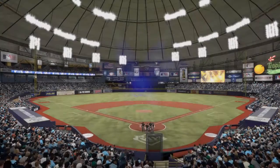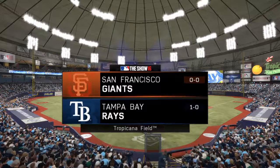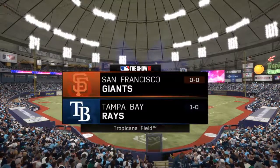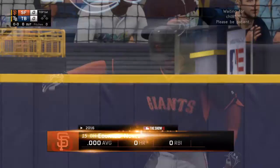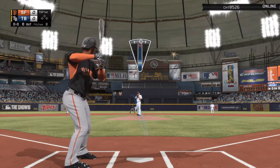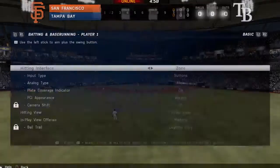Time for baseball under the Tropicana Field Dome in St. Pete. Tonight, it's the home opener for this new season between the San Francisco Giants and the Tampa Bay Rays. Should see some great battles out of these two. Eduardo Nunez heads for the batter's box, and we are just about ready for some evening baseball. Now a step off as they try to get on the same page.